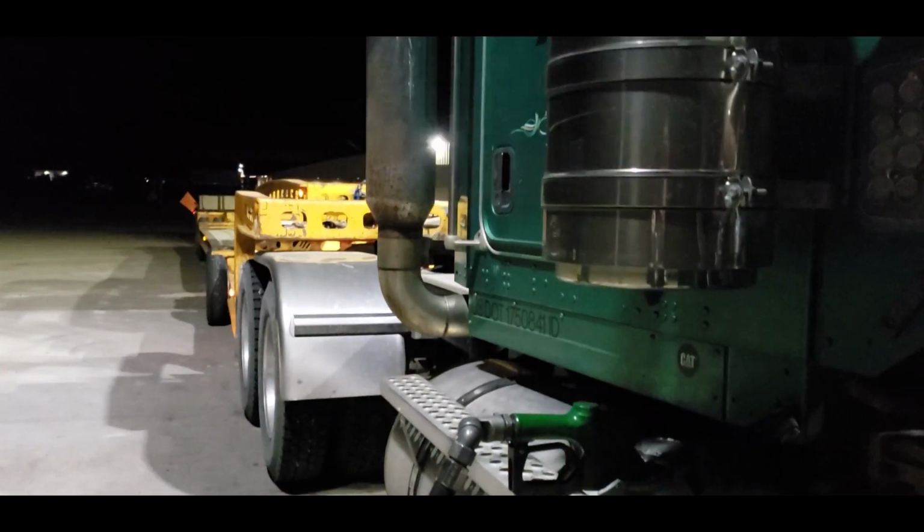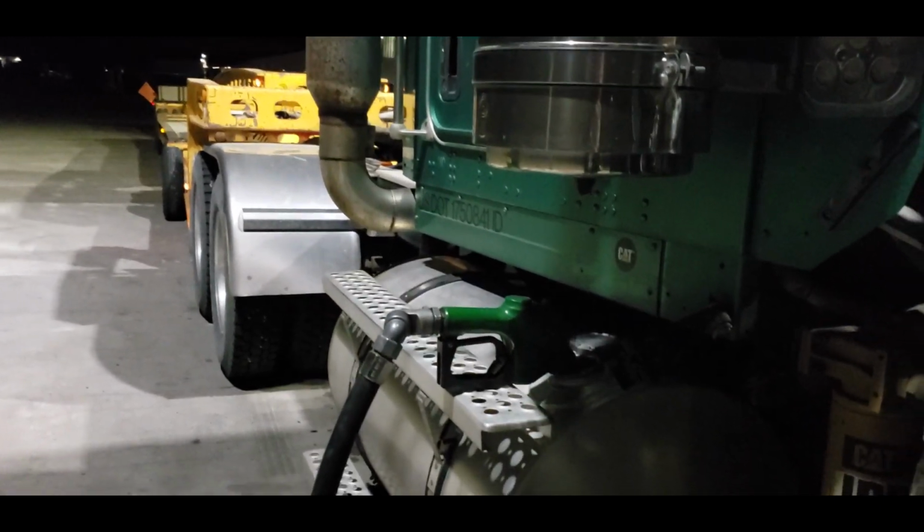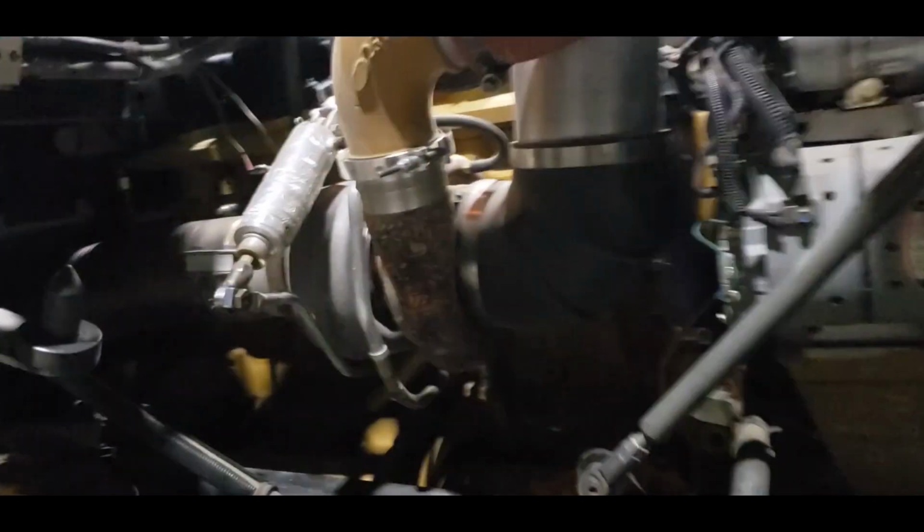Getting fuel this morning. Gonna go get the 9 and bring it home, and then it's gotta go out to Arco. Anyway, check out that Turby.